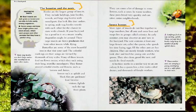Insects such as aphids and black flies are gardeners' least favorite visitors. Aphids suck the sap from plants. They can cause a lot of damage to some flowers, such as roses. In warm weather, these pests breed very quickly and can infest entire neighborhoods.